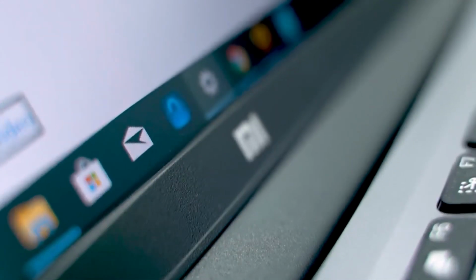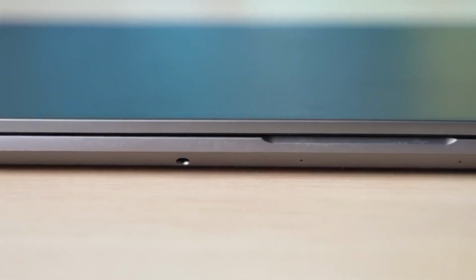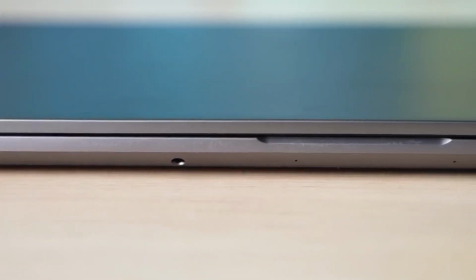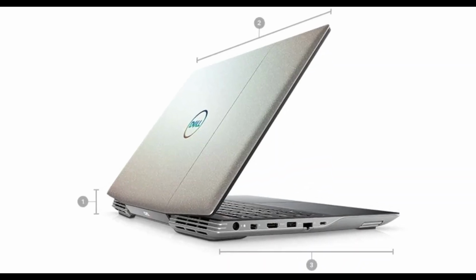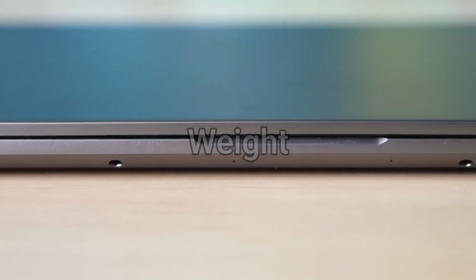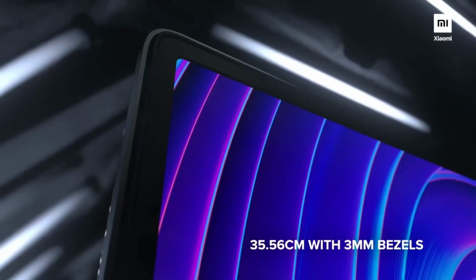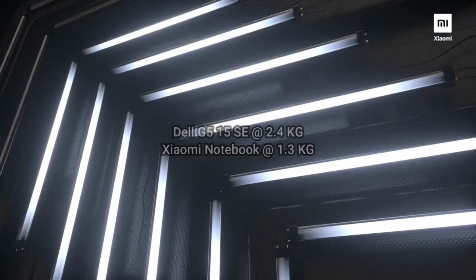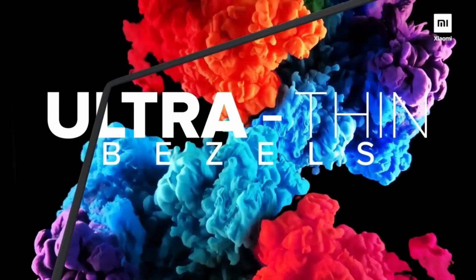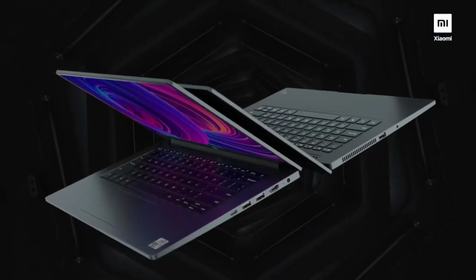So first up, talking about design and build. When it comes to design and build, the Xiaomi laptop has an edge over the Dell laptop because the Xiaomi laptop comes with a metallic frame, whereas the Dell G5 SE comes with a plastic build which looks really cheap. Now talking about the weight, the Dell laptop is not that portable because it weighs 2.4 kgs, whereas the Xiaomi notebook weighs just 1.3 kgs. Here, if weight is the main priority for you, then I think you should go with the Xiaomi laptop.